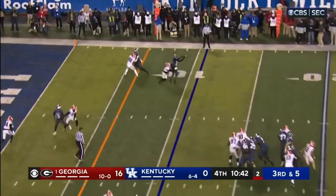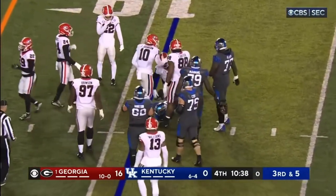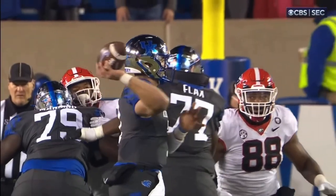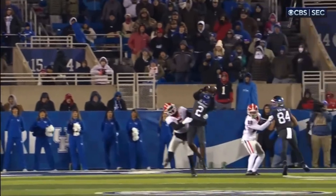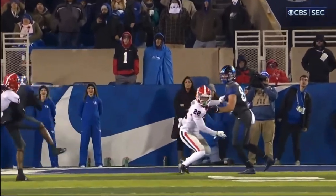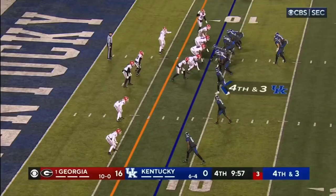Georgia's bringing an extra rusher. Levis got rid of it and threw a dart, but a great catch, but an even better tackle out there in the flat. Remember how well those Georgia defensive backs tackled in the secondary. Tennessee completed a lot of passes, and this is a great catch to the outside by Brown, but a sure tackle.